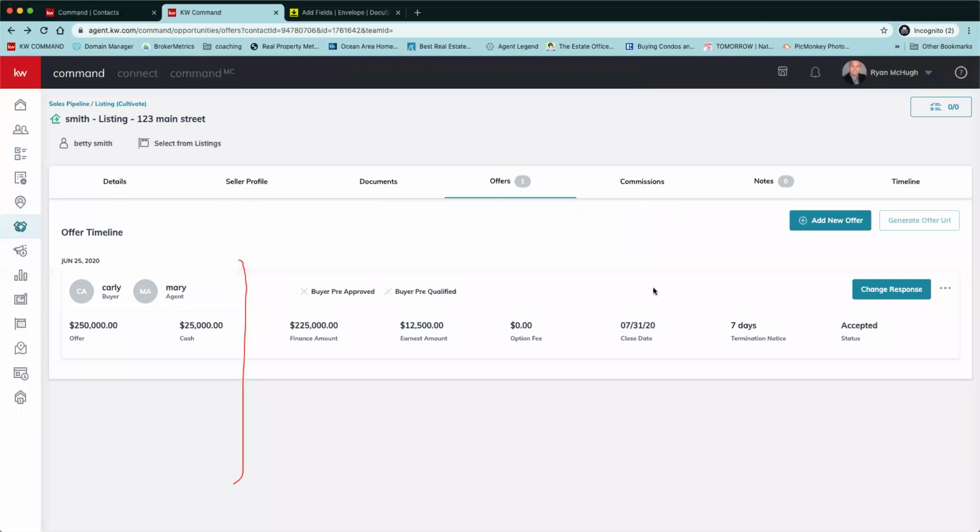So we've completed step number 9, which was do the offers. And now we're at step 10, which is going to be commissions inside of Command. And this is how you get paid.